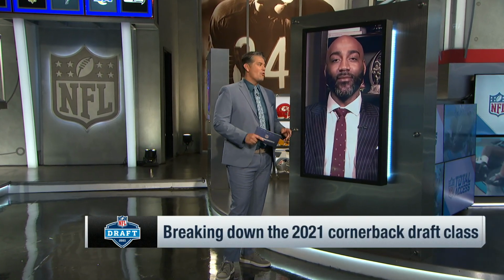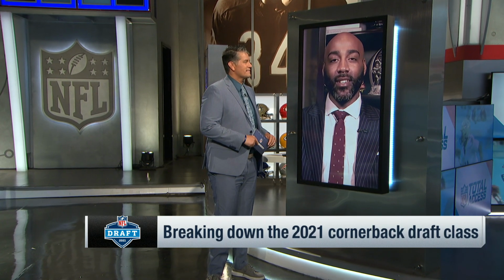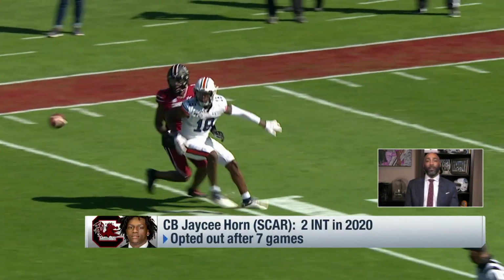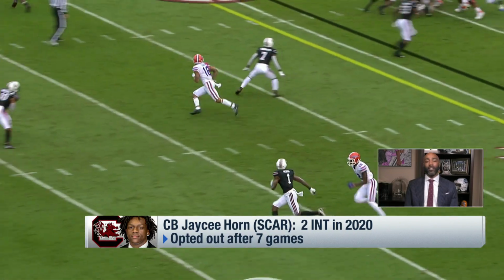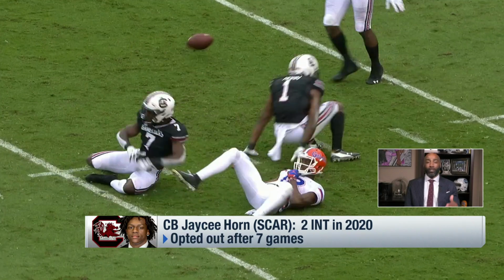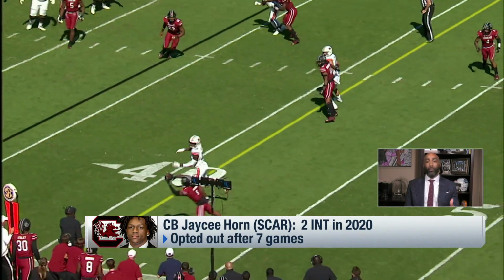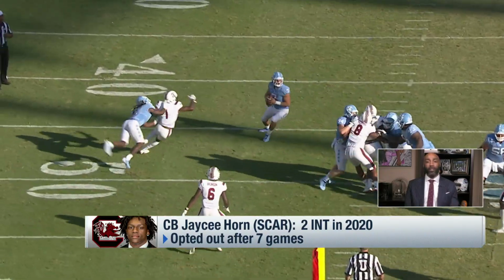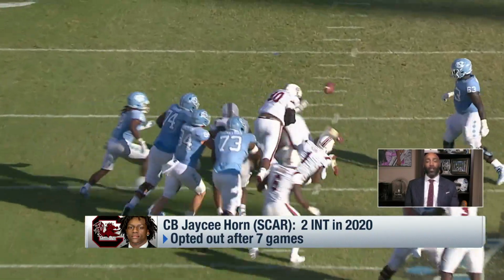Last one, J.C. Horn. Yeah, Omar, J.C. Horn, look, this is a kid, I spoke with his defensive coordinator at South Carolina, and he said, look, this is a dude who, no matter who you put in front of him, he wants that challenge. He wants to go out there and play. From day one, he's going to go out there, challenge the other team's best receiver, and fight them tooth and nail, down in and down out.